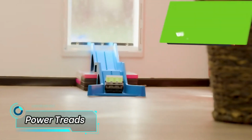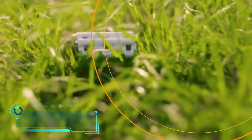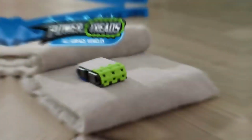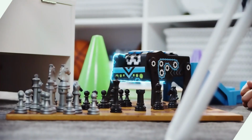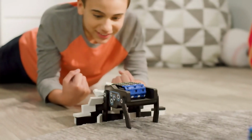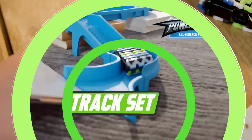Power Treads, but let's go back to RC cars. Most of them share a common drawback: their limited mobility. They can only drive on smooth surfaces and get stuck if they accidentally run out onto bare ground or grass.